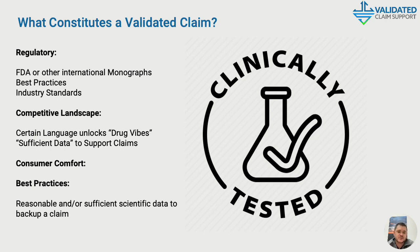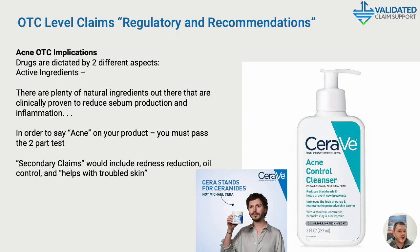Consumer comfort's another one. Depending on how you're skewing your language, you can fall into a more drug or quasi-drug space by how you're positioning things like medical or clinical, even just imaging and subtle secondary words around your brand. So the best practice is to obtain reasonable and sufficient scientific data to back up a claim. I know that that's a loose phrase, and I'm happy to take questions directly about it at the end of the presentation and to help out in any way that I can as you all start to navigate the claims world.